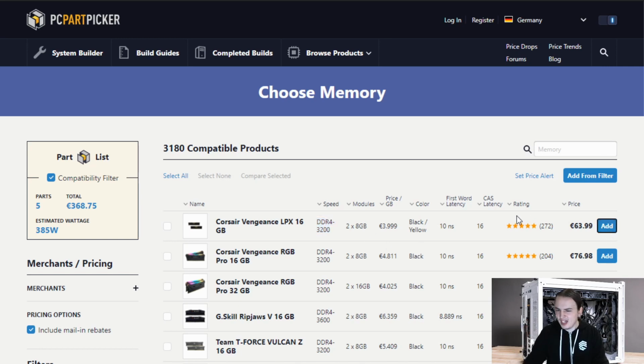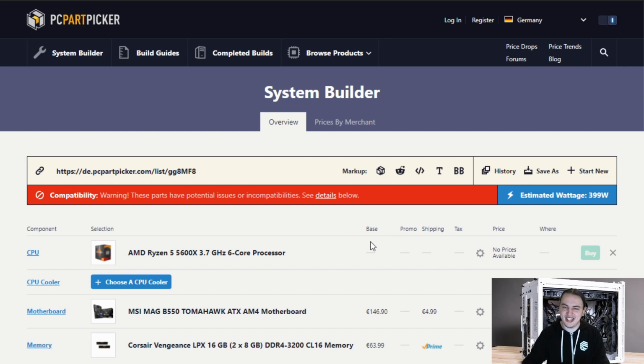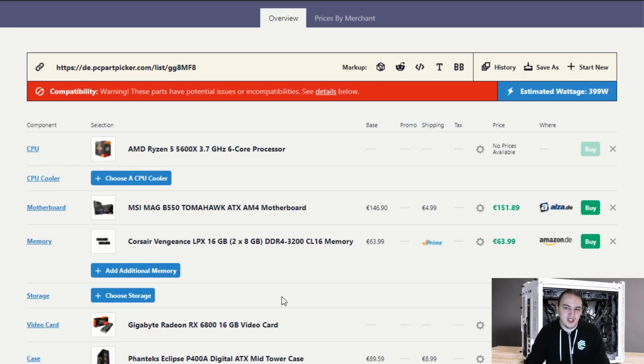The only good thing in this case is that this memory is almost always in stock. I never had an issue when I was looking to buy this for any other builds that I was doing for friends of mine or for clients. It's just sad because we're trying to build the Unobtainium, but the only parts that are really hard to come by have already been thrown out of the PC right here, and you can see that we have no prices for them.